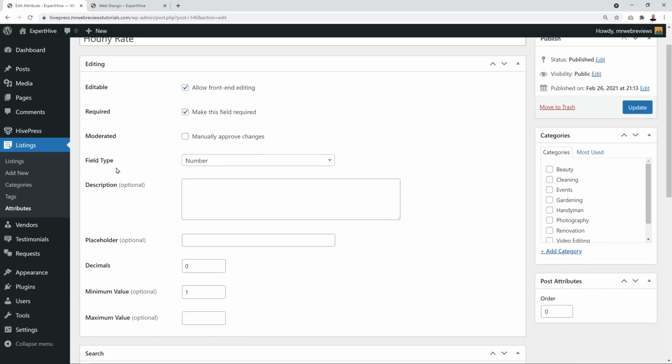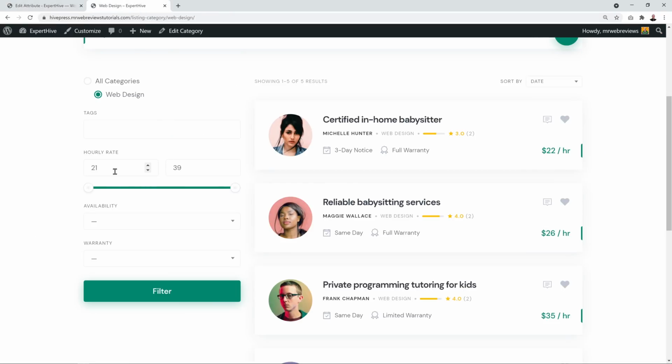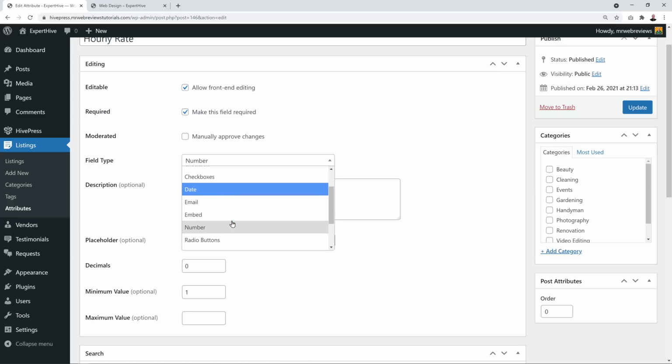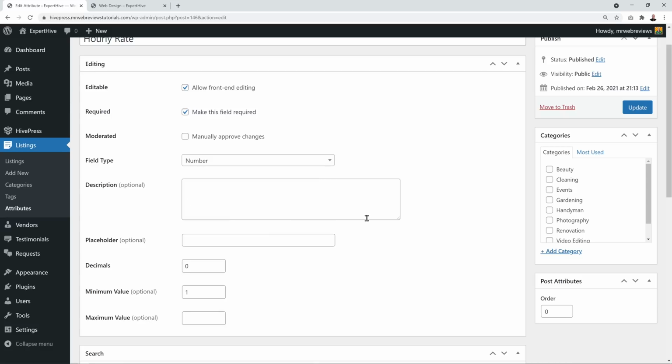So as you can see, you can enter the type of fields that you want. So this is a number because obviously hourly rate is a monetary value. So it has to be a number, but you can select among different options. As you can see, you have radio buttons, select, text area, URL. You can even attach a file if you wanted to upload a file. You have checkbox, date, email, and embed. So a large selection of different options here, so very customizable as well.